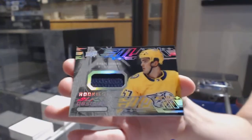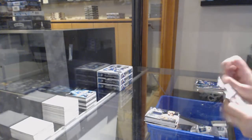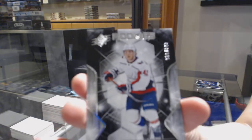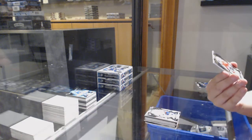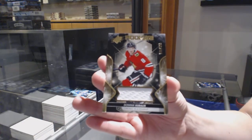Jersey for Nashville, Dante Fabbro. Rookie numbered 349 for Washington, Martin Fehérváry. Dominik Kubalik, rookie jersey for Chicago. How you doing, Patrick?